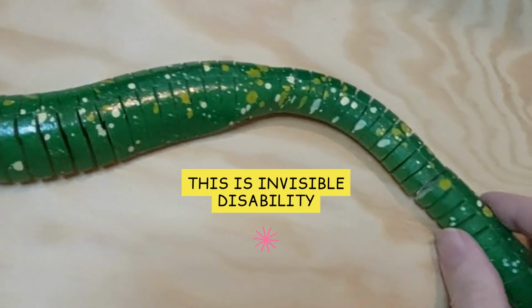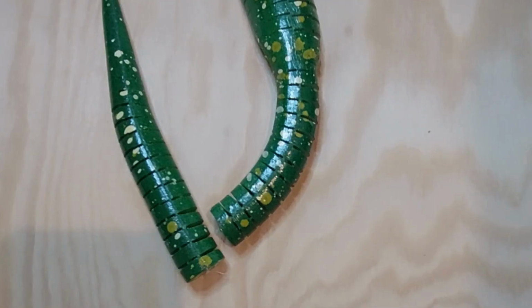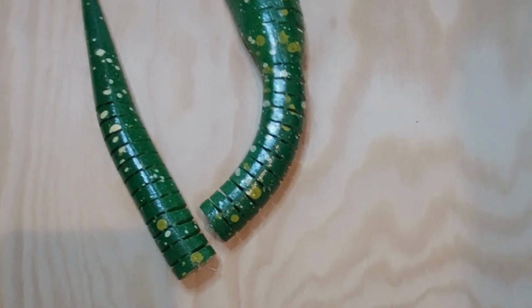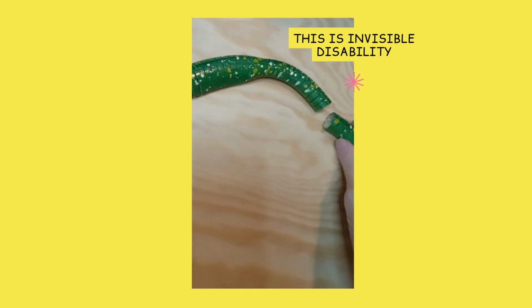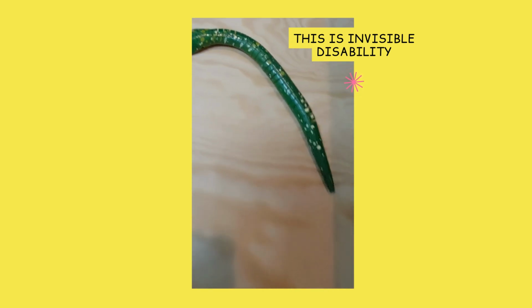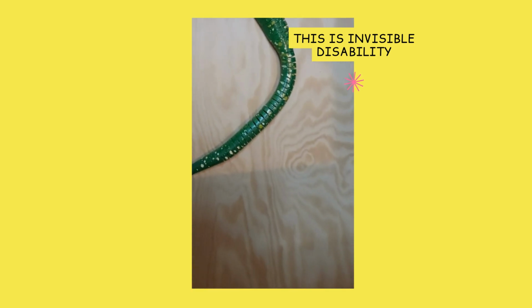Then I went and had procedures done to strengthen the ligaments that hold that together. So for me, I have better outcomes than this poor little Lizzy. When we talk about invisible disability, it might look like this on the outside and like everything is fine.